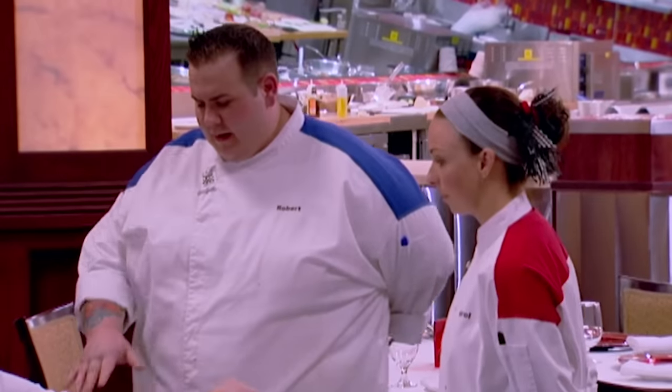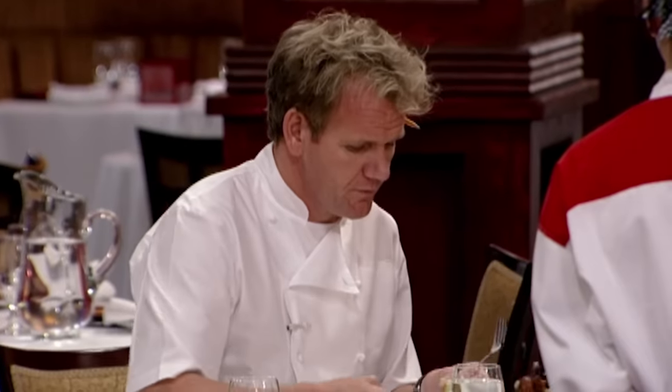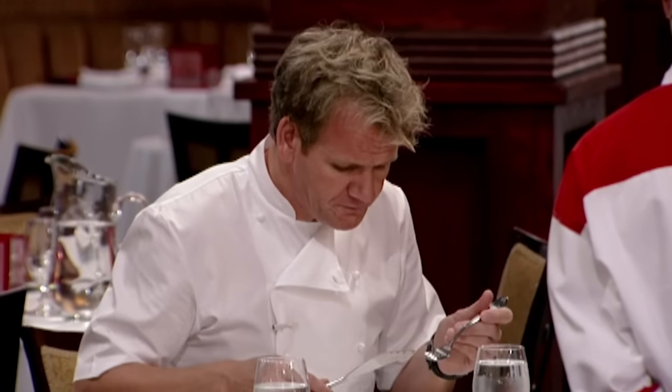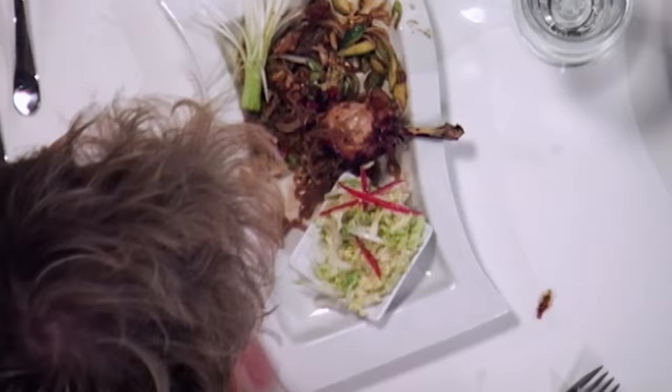Okay, Robert, describe your dish, please. It's a traditional pad thai, but the chicken is prepared like barbecue chicken on a Sunday afternoon. Chef Ramsay tasted my dish, one of the greatest culinary minds of the 21st century, and you're sitting there like, here's my dish, I hope you like it. This is kind of a confluence of Southern and Asian for you, exactly. Essentially. Seasoning, nice. Which one would you go for?